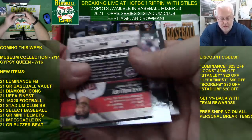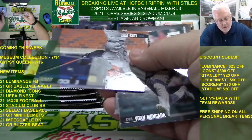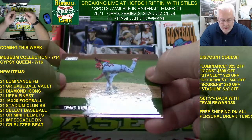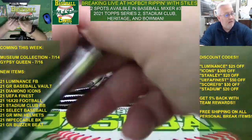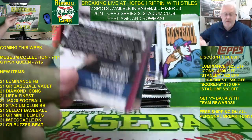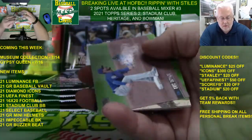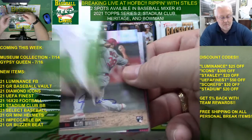William Contreras. Nice Alex Kirilov rookie. Luke Voigt. Yoan Moncada. Mike Trout virtual reality. Kwon Hyung Kim. And Keegan Aiken, rookie card. Anybody in the chat, let me know. Did Chapman pull it out, or is Mancini moving along? Olsen. Did I say Chapman? Yeah. Olsen. Lorenzo Cain. Mike Brousseau. Chris Bryant. Marcus Stroman.